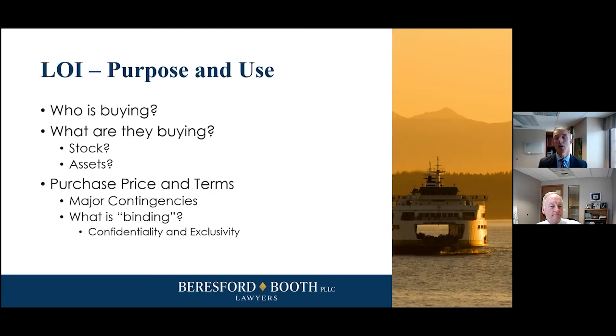So what you do is you put together a simple letter of intent, and a letter of intent is generally not contractually binding, okay? Meaning if the sale doesn't go through, neither party can sue the other, but they need to have at least a handshake deal on what these major price and what is being sold points are.